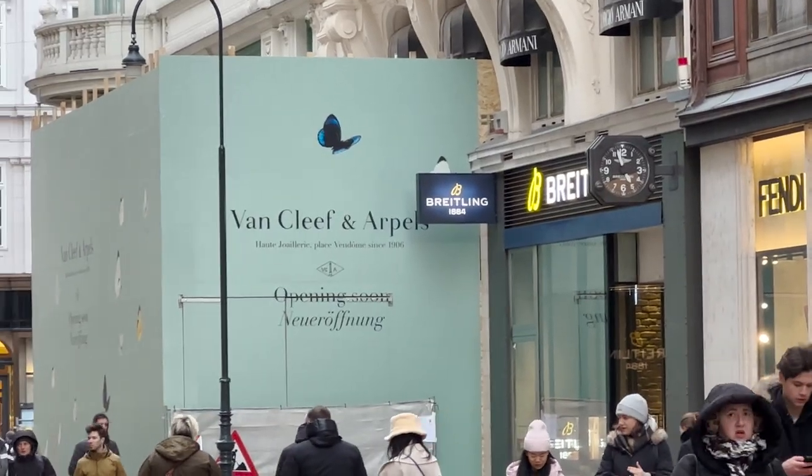And last but not least, Van Cleef will also open its doors in Vienna. I think the boutique should open somewhere in summer this year. So we see that there's obviously a lot going on in Vienna lately. I will for sure keep you updated and take you with me whenever there's something new to discover.